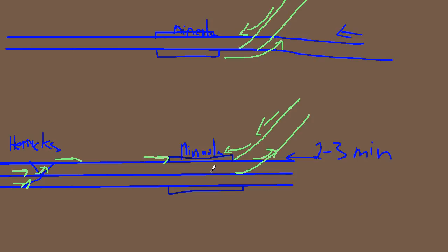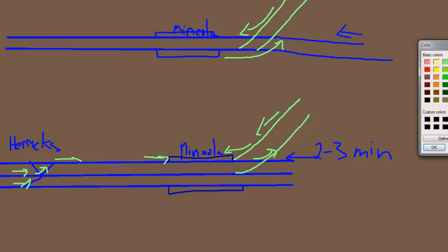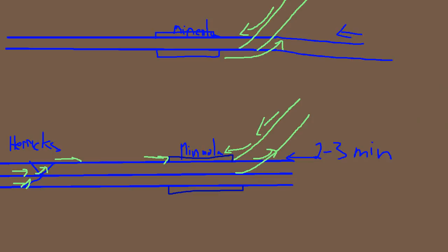What a disaster this is. What a disaster. What a mess this is. All right, and this is the biggest problem I have with this project. And this is why I'm concerned, even after this is done, the main line is still going to stink. It's still going to stink.